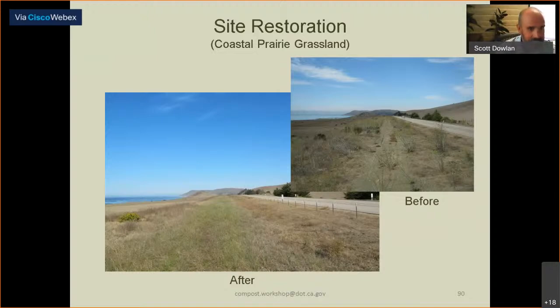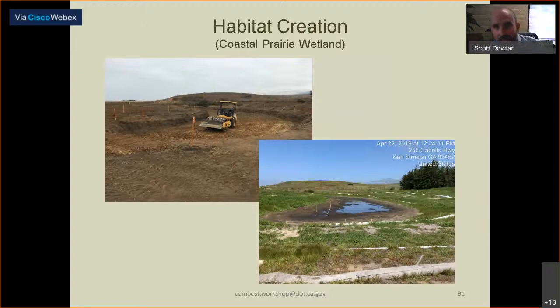Next slide. And then we're using compost for habitat creation. This is, again, on the Big Sur coastline off Highway 1. And here we used it to establish coastal prairie wetland.